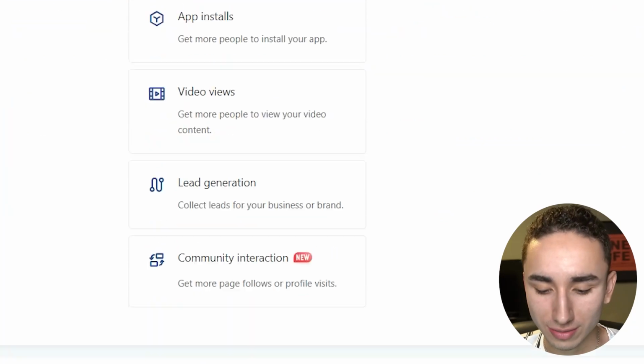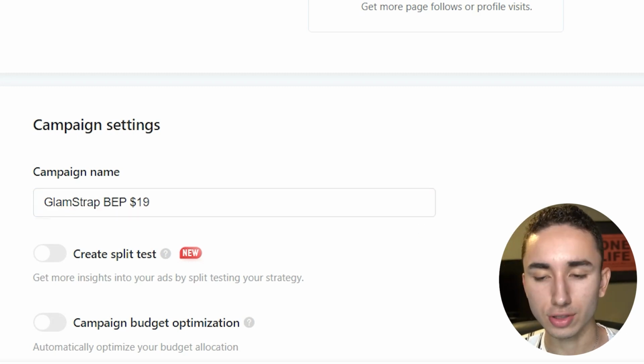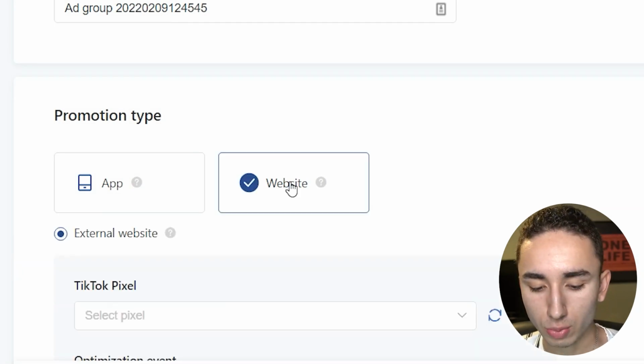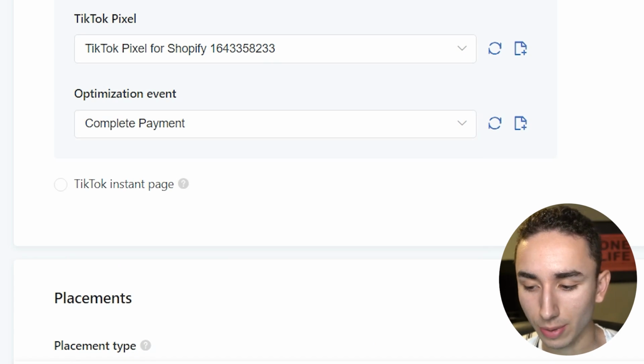So I'm always doing conversions, and then when we scroll on down to campaign name, we're obviously going to do the GlamStrap. That BEP, break even point, is $19. So if we spend $19 to acquire a customer, we don't lose or make any money. Now, when we're going to website, we have to make sure we're selecting the right pixel. We only have one pixel, so it's pretty hard to get it wrong. Then we're gonna select complete payment.